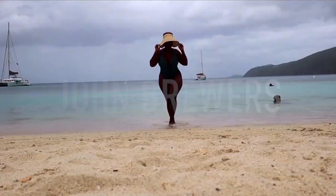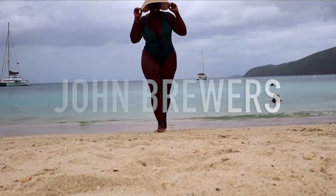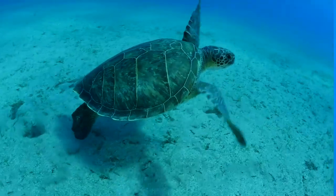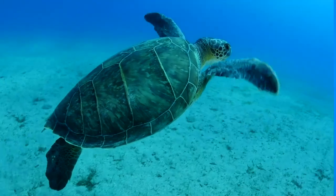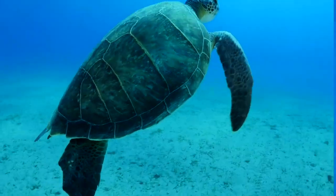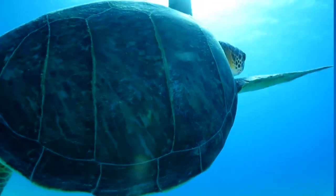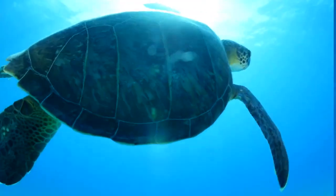Now there's also Jam Brewers, which is close to the airport as well. That one's also in town. And there are sea turtles there as well. I haven't seen them, but I've heard about the sea turtles and snorkeling. This beach is very low key. The water is super warm. And again, if you're in town and just looking for a quick stop off to a beach, Jam Brewers is going to be that for you.